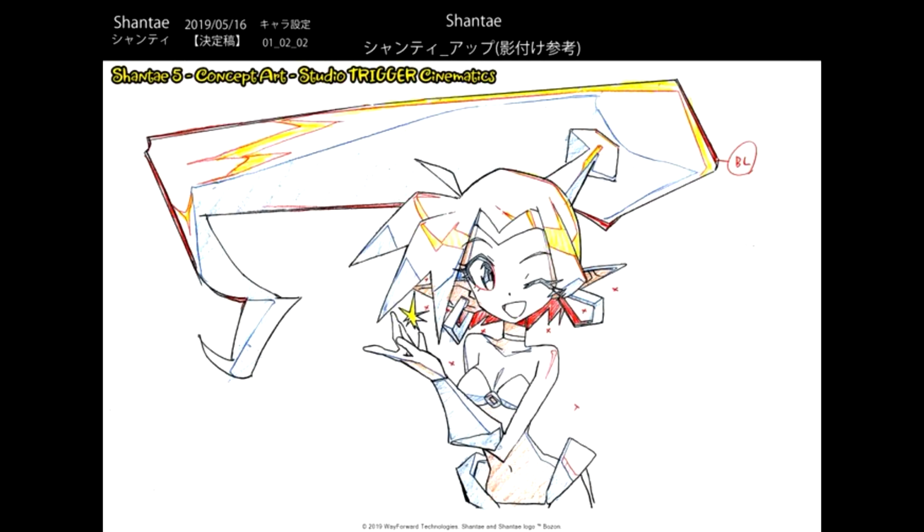Anyway, they're a pretty big studio. They're going to be doing an opening animation, like I said, for the new Shantae 5 game. They were also in Fire Emblem Fates. I'm just reading off stuff they've been in. But the fact they're doing an opening animation for Shantae, I don't think it's going to be too long. I mean, you're guessing like a 50-second opening, maybe a minute.